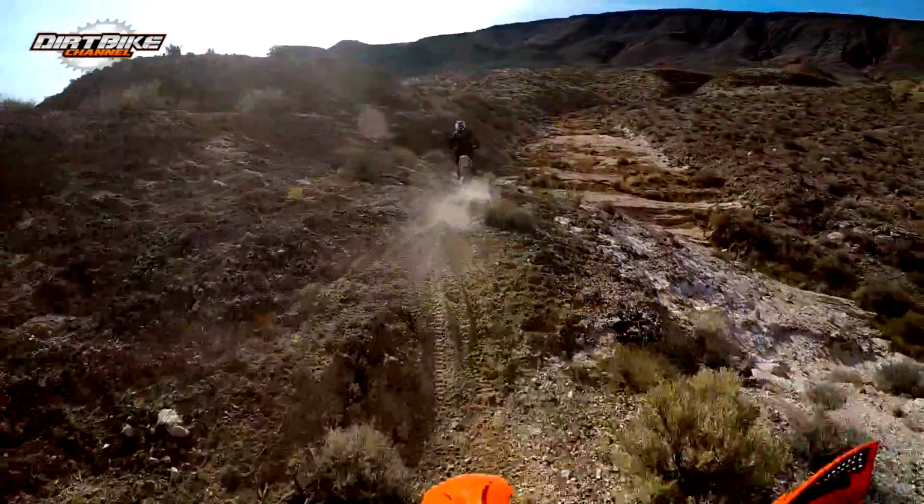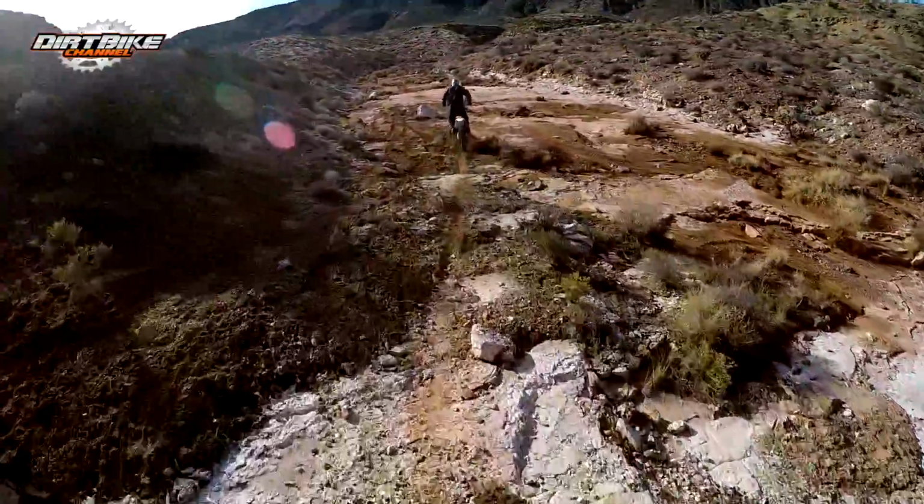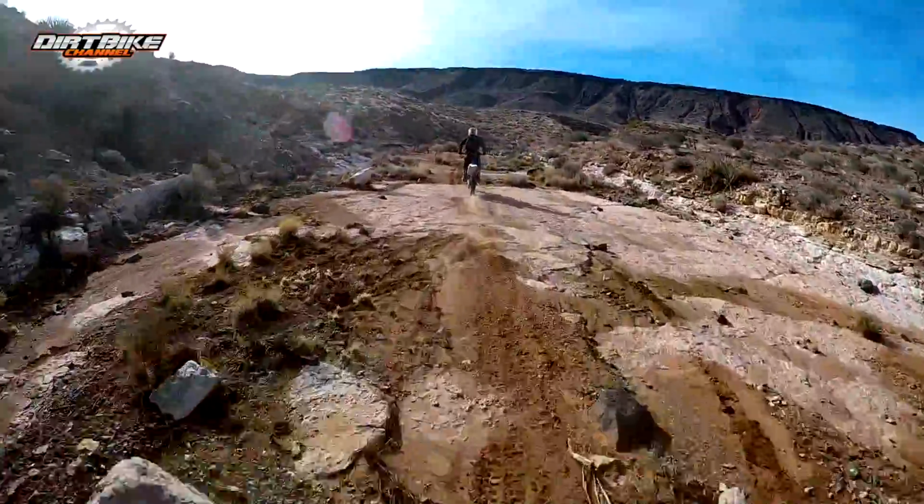All right, we're turning around here. We went down the wash. We wanted to go up the wash at this point.